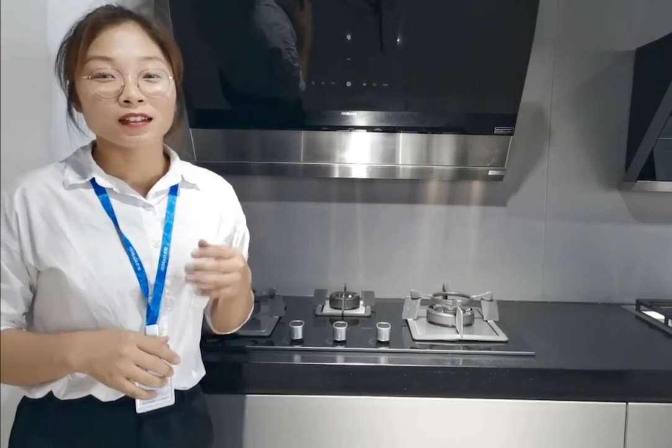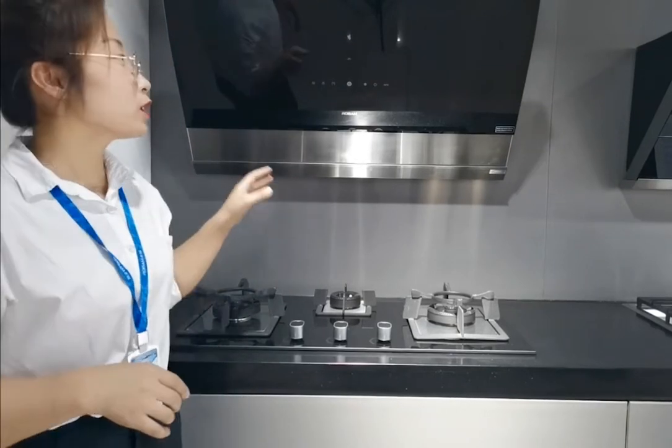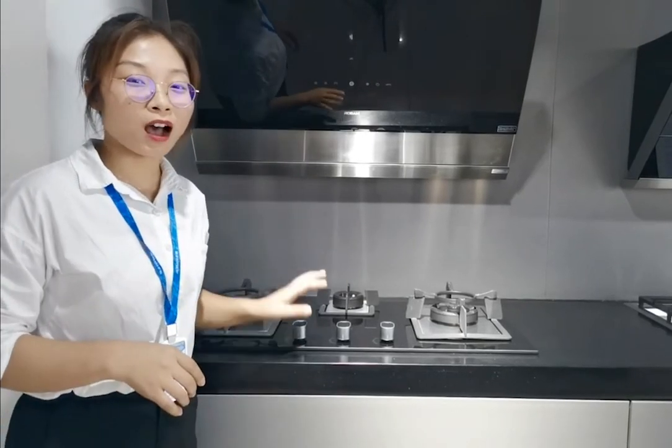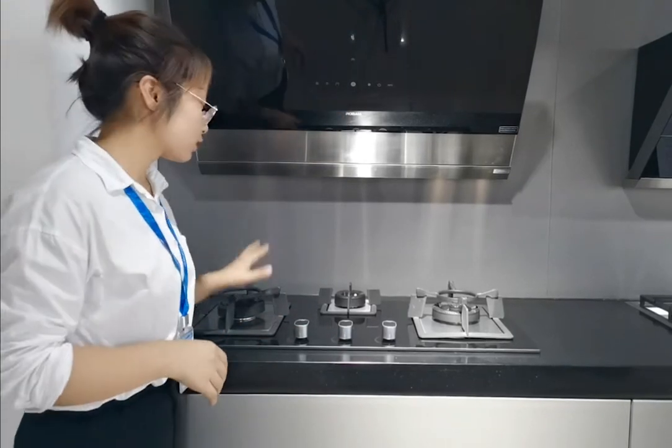Hello everyone, I'm very glad to see you again. We all know that in the kitchen we need to use the range hood. And of course, when we have the range hood, we need to use the hobs. So today I bring another gas hob to you, just this one.